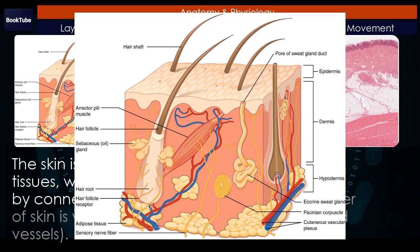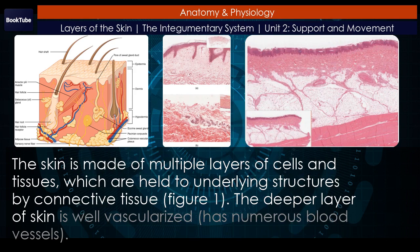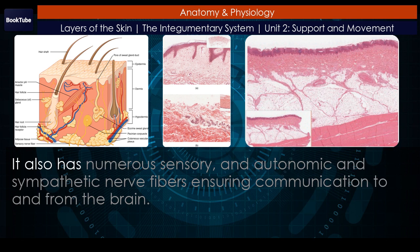Figure 1. The deeper layer of skin is well vascularized, has numerous blood vessels. It also has numerous sensory and autonomic and sympathetic nerve fibers ensuring communication to and from the brain.